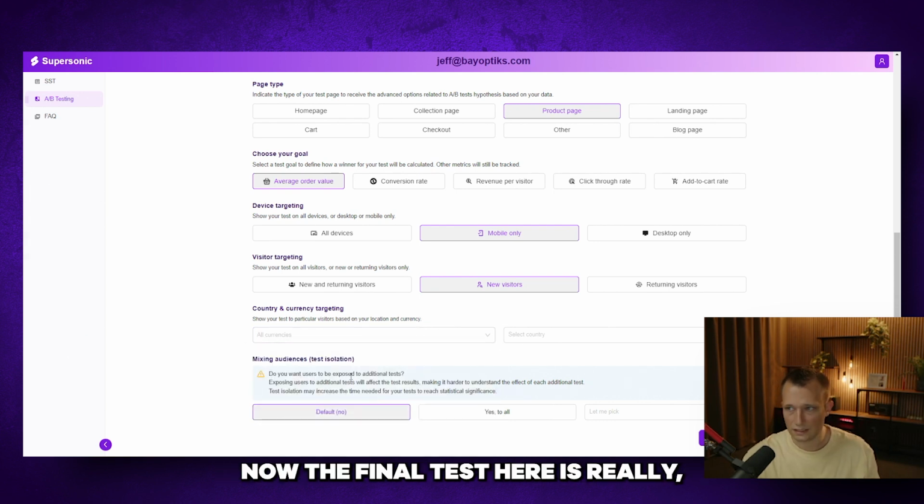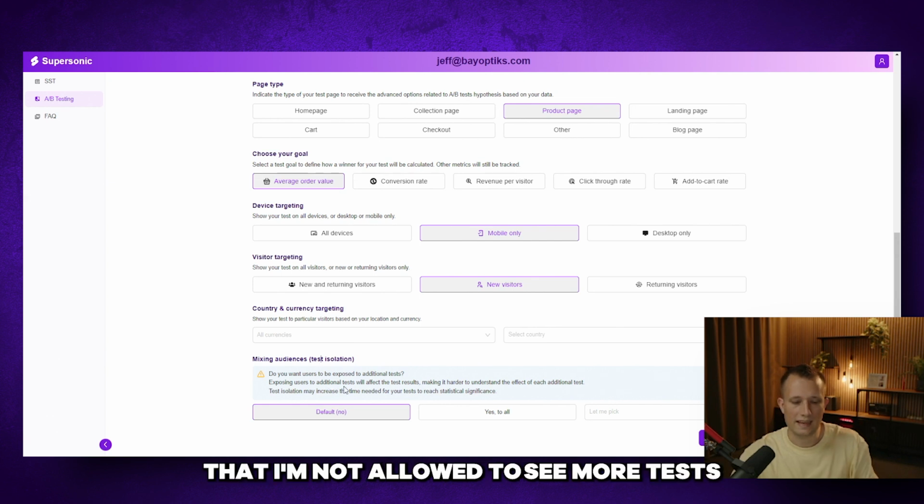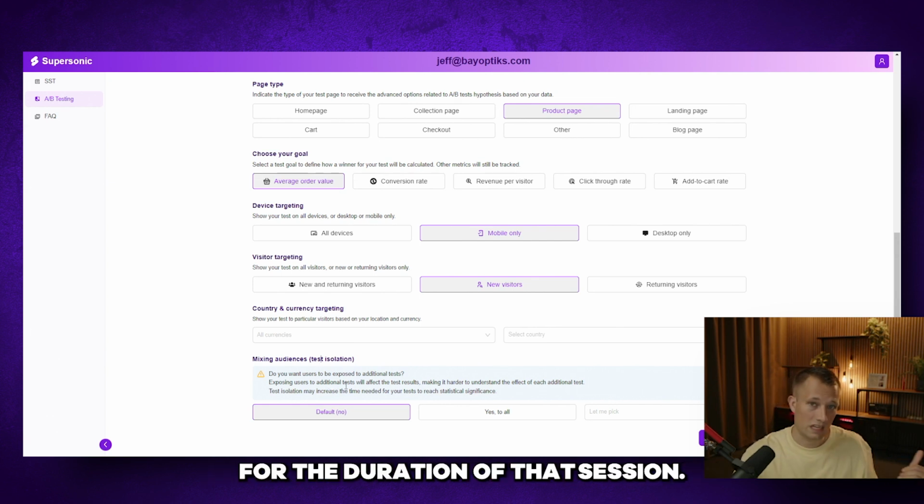Now the final setting here is really cool as well, which is what we call test isolation. So basically you can tag people, and once they've been tagged, they cannot be exposed to more tests. So say I see a test on the home page. Once I've seen that, I'm not allowed to see more tests for the duration of that session. This is a feature that is not possible in most tools. And again, this is really powerful.